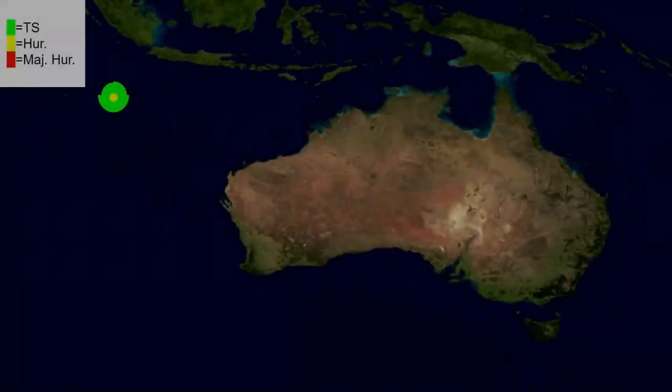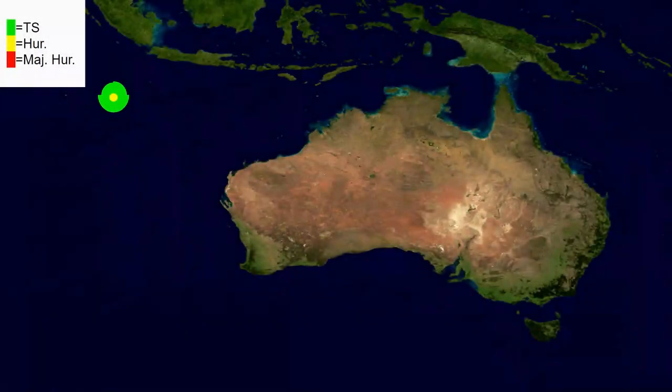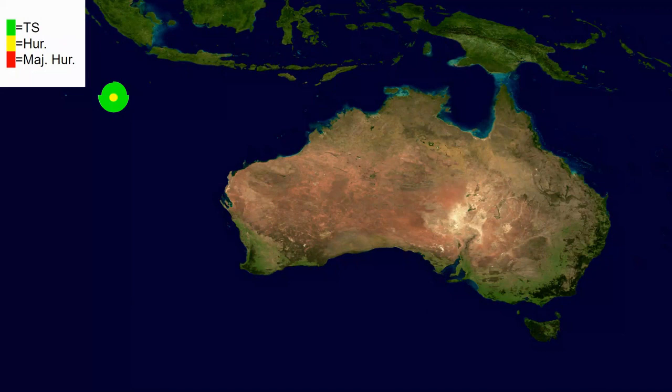Here's Darian's current wind field, which as you can see is significantly larger than it was yesterday. It's still a relatively small wind field though, with the furthest tropical storm force winds on the south side right there, I think just barely reaching 80 to 90 miles. We're going to move on to the GFS now.